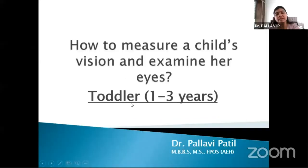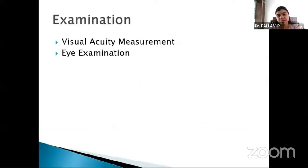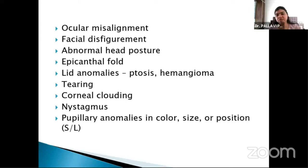When the child first comes to your clinic, first try to just examine the child as the child is. When you're taking a history from the parents, look at the child to know whether the child has ocular misalignment or facial disfigurement. Note any abnormal head posture, epicanthal fold, or lid abnormalities, so that you know what you really have to look for when you start examining, because it's really difficult to examine a child if you then start deciding what you have to do.